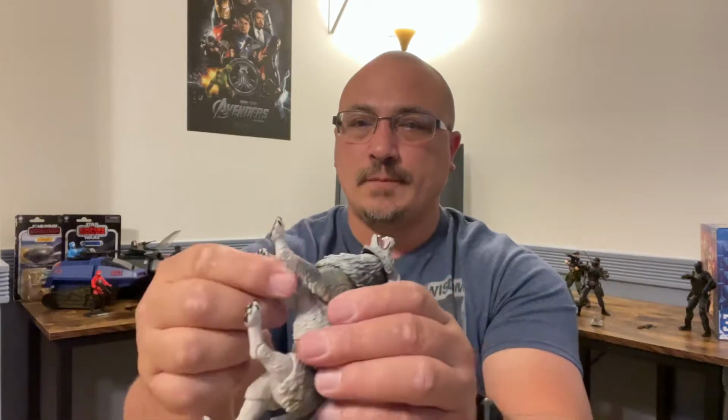So here we have Angry Timber. Plenty of articulation, really nice. Head moves. This one is Angry. And here's the one that comes in the box.